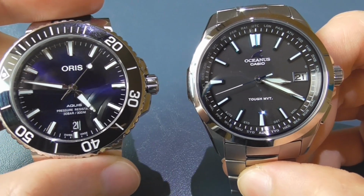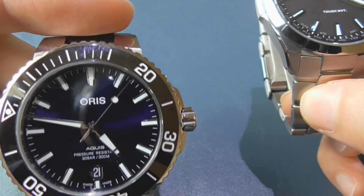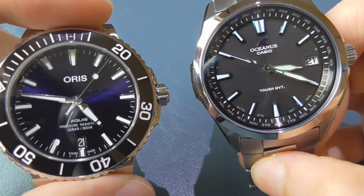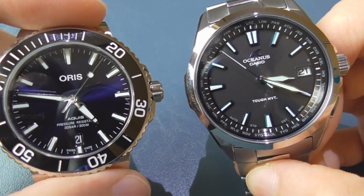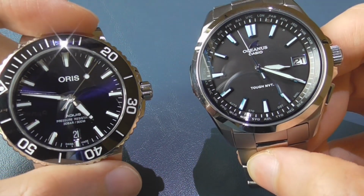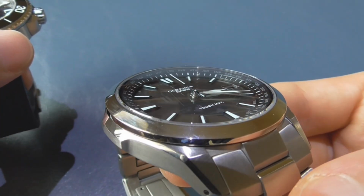That's exactly the philosophy of Oceanus as a brand. Technology, functionality, mixed with refinement and elegance. This watch has such a design balance that is perfect. Look at the proportions and the shape of the hands and indices. It's simple, sophisticated, symmetrical, but at the same time, functionality and efficiency is in there too.